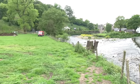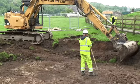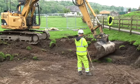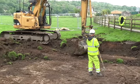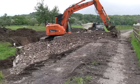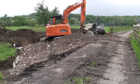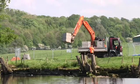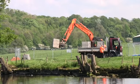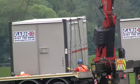Construction began on the 19th of May. The first task was to remove topsoil and put down hardcore as a track for construction vehicles. The workmen's cabins had to be raised on plinths above the highest possible flood level for the site.